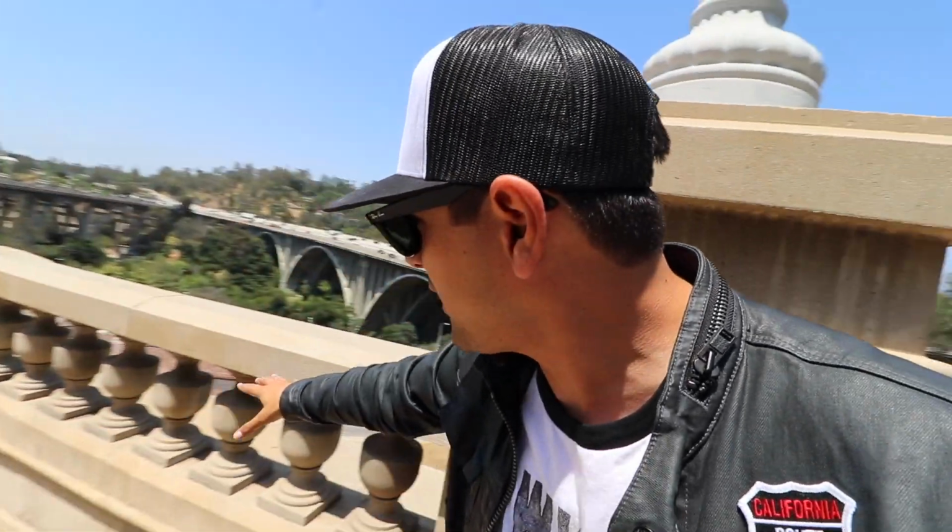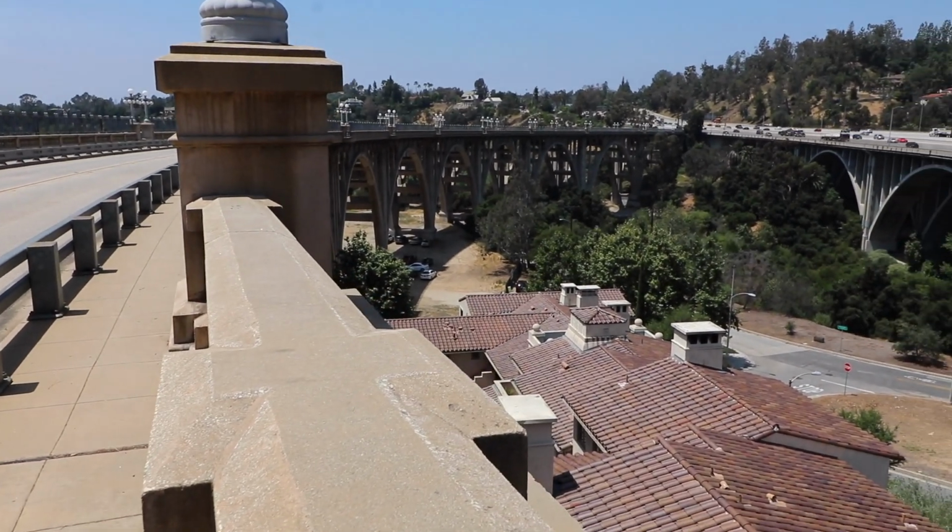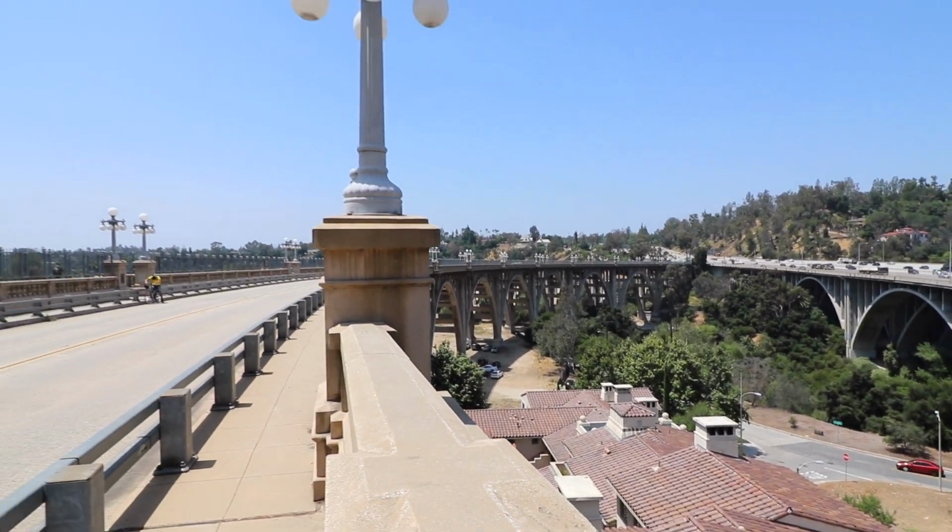It's got some very cool old school street lighting. Look at all this old school design here. Beautiful curved architecture, and look at all those archways down there. What a work of art. This, my friends, was the original path that Route 66 took from Chicago into Los Angeles. This was the LA entry point.